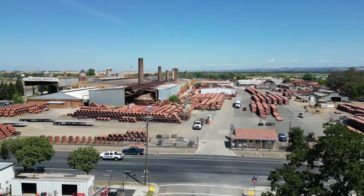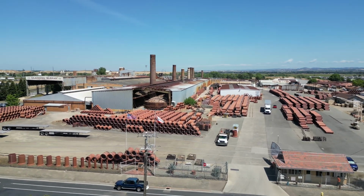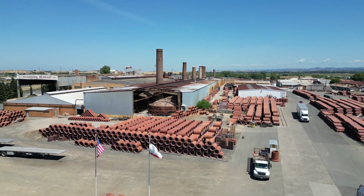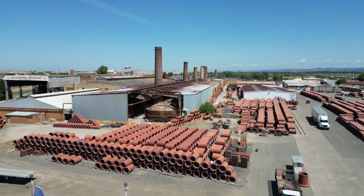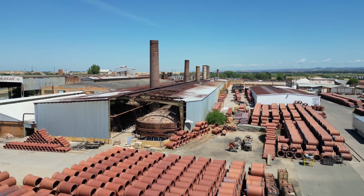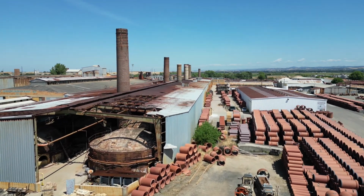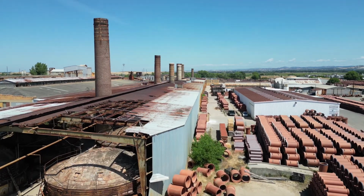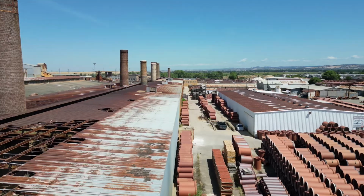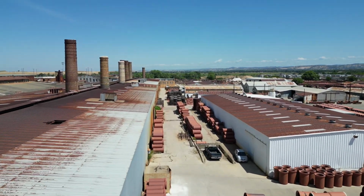Gladding McBean is still actively producing sewer pipe and ornamental terracotta that's used as fascia on buildings. There was a windstorm this year which destroyed the end of the building here, so you can see one of the many beehive kilns. I think they only use a couple of beehive kilns now. They have a more automated system for firing the terracotta fascia.